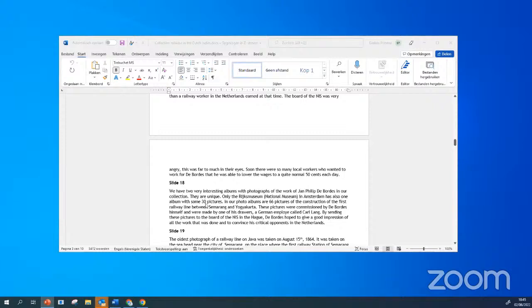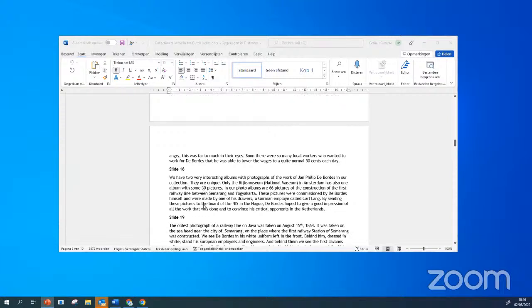These pictures were commissioned by De Bordes himself and were made by one of his draftsmen, a German employee called Karl Lang. By sending these pictures to the board of the NIS in The Hague, De Bordes hoped to give a good impression of the work he had done and to convince his critical opponents in the Netherlands.